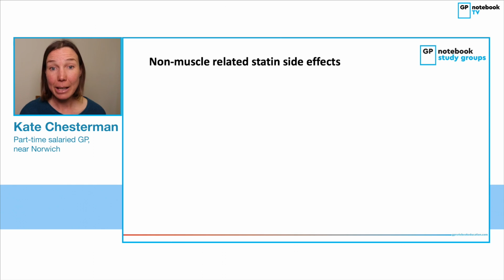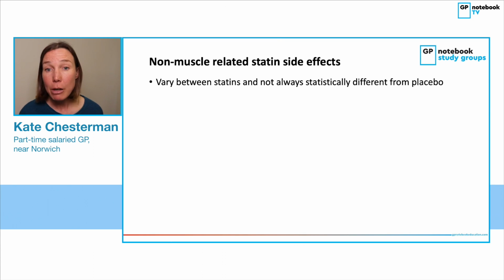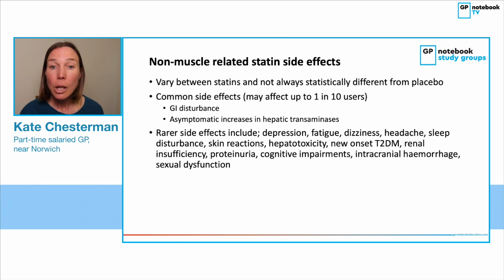Now, I just wanted to finish by having a little think about non-muscle related statin side effects. These vary between statins, and again, it's just worth pointing out they are not always statistically different from placebo. Again, remember that nocebo effect. Common side effects that can affect up to 1 in 10 users are GI disturbance and asymptomatic increases in hepatic transaminases. And there are a whole host of rarer side effects, including depression, fatigue, dizziness, headache, skin reactions, new onset type 2 diabetes, cognitive impairments, sexual dysfunction.